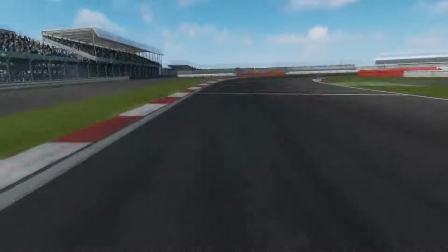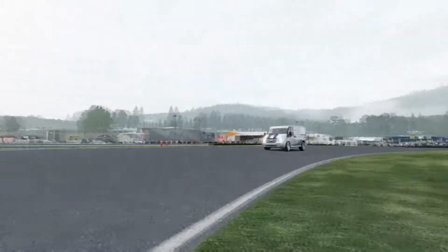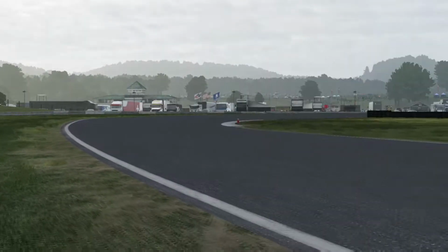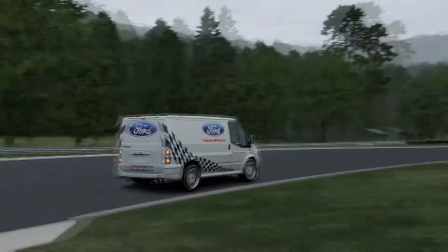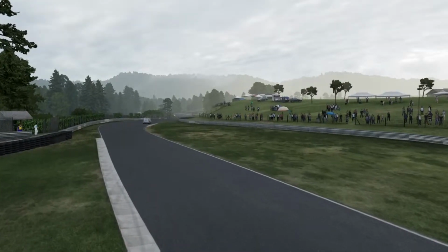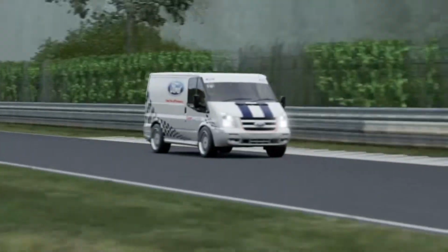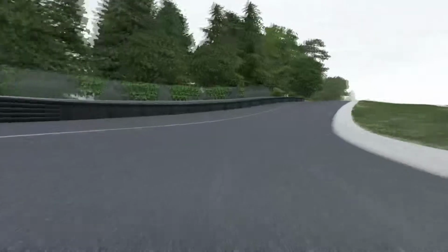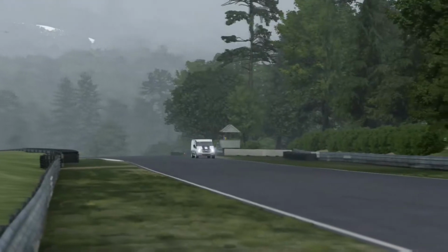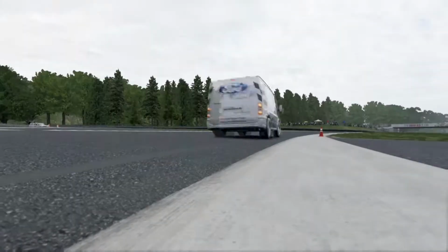Until 2011, when they made the Transit Super Sport van. Now this is a one-off special, and it wasn't quite as crazy in any way, shape, or form as the F1 V8 monsters of the past. It had a measly 200 horsepower from the van's stock engine of a 3.2 liter 5-cylinder, which, I mean, 200 horsepower from a van engine is not too shabby. And it had an impressive 330 pound-feet of torque, and an upgraded suspension and an upgraded gearbox tuned by Ford Racing.